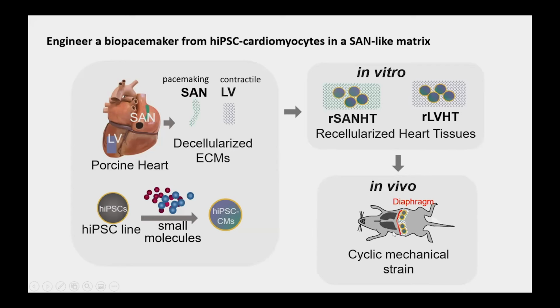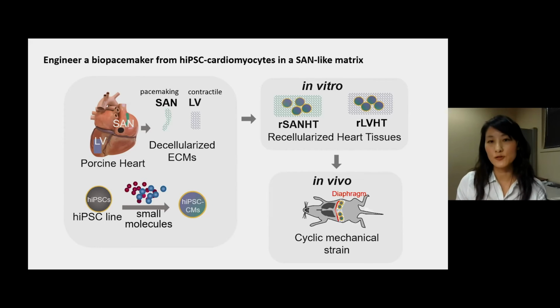And in the end, we'll actually transplant this into the diaphragm of immune-compromised mice to basically use the mouse as a bioreactor to subject these tissue constructs to cyclic mechanical contractions at a rate that's similar to a fetal heart rate, but without any electrical impulse interference from the resident muscle cells, because the skeletal muscles from the diaphragm do not electrically couple with the cardiac muscle cells. So we don't have to worry about any electrical interference from the skeletal muscles.